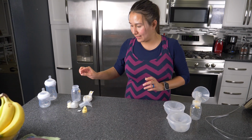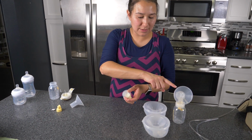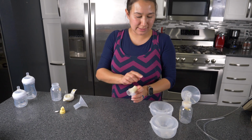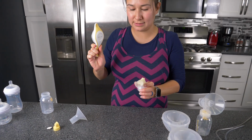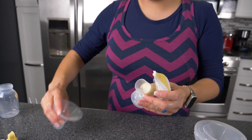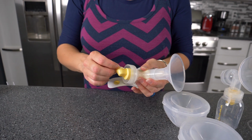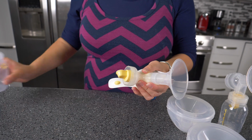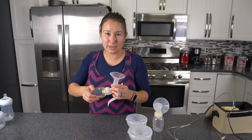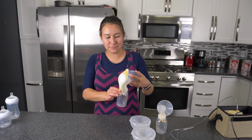I also have a manual pump, and I'll assemble this just to show you. The assembly is the same for the manual and this. The only difference is the connector piece here, because it doesn't hook up to the pump, it hooks up to this little manual handle. I actually have 3 of these because I keep them in my bag, I keep them in the vehicle. It works really great when we're traveling because I can use the manual pump and then just go from there.